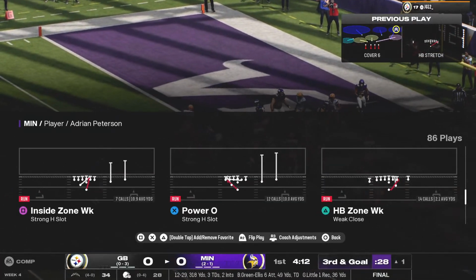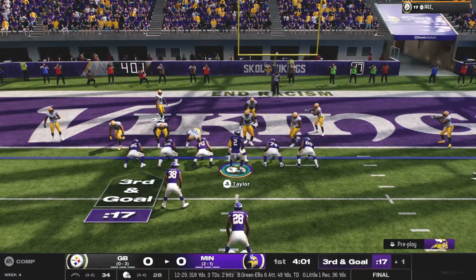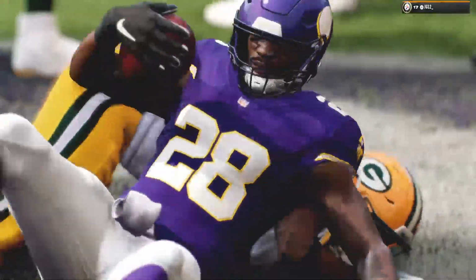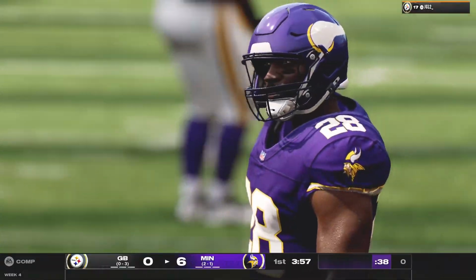In these goal-to-go situations backed up on your own goal line, Mike, what they teach the defense is it's your job to establish a new line of scrimmage. And that's exactly what they did here. He slides it in there. And he is in. Touchdown, Vikings.